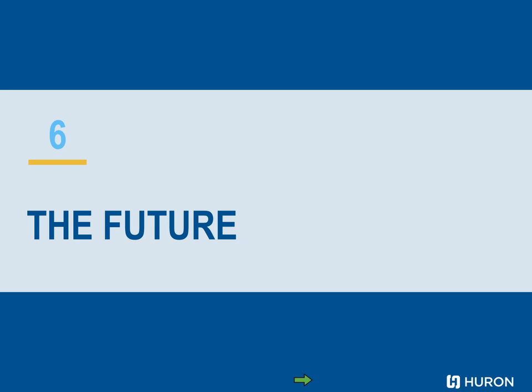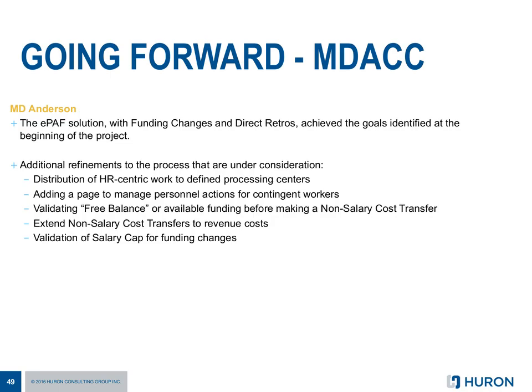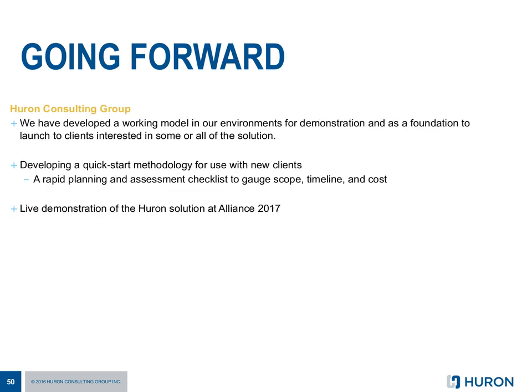So where do we go from here? Very quickly, so we can allow time for some questions. The EPAF solution and funding changes, direct retros, non-salary cost transfer, MD Anderson has some ideas of what they want to do going forward: adding free balance information to non-salary cost transfers, extending non-salary cost transfers to revenue costs, adding some more validation of salary caps. So they have some things that they have to look forward to.